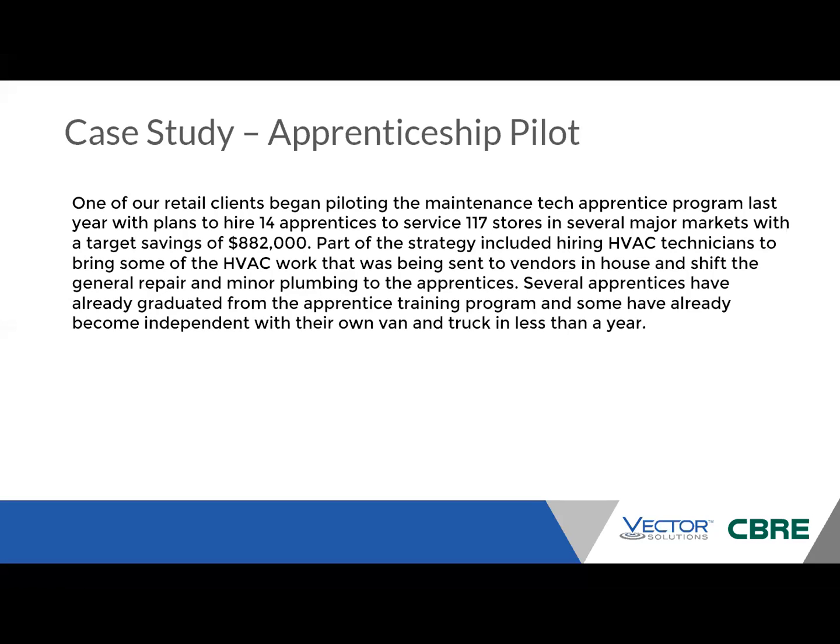technicians, they could start taking on some of the work that was being sent to vendors, and there was a significant cost savings there. And we followed this client through the program over the past couple years, and many of their apprentices have already graduated from the program and been promoted to maintenance tech level. If they perform well in this role, they become independent very quickly, in a matter of 6 to 9 months, and they end up with their own van and their own route in less than a year.